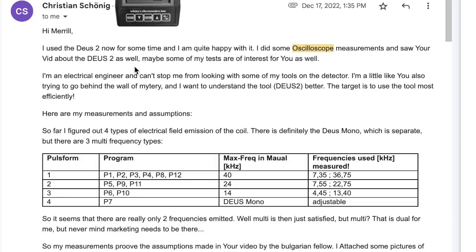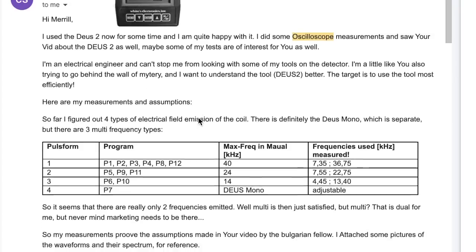Hi, Merrill. I've used the Deus II now for some time, and I'm quite happy with it. I did some oscilloscope measurements and saw your video about the Deus II as well, and some of my tests might be of interest to you. I'm an electrical engineer, and I can't stop myself from looking at the detector with some of my tools. I'm a little like you, also trying to go behind the wall of mystery, and I want to understand the Deus II better. The target is to use the tool most efficiently. Here are my measurements and assumptions.